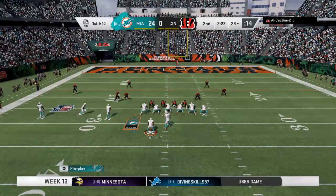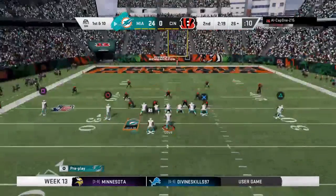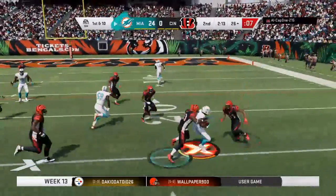You go. You got tight. You got tight right there. Smoke. 52. Let's go. On first down, Swift.